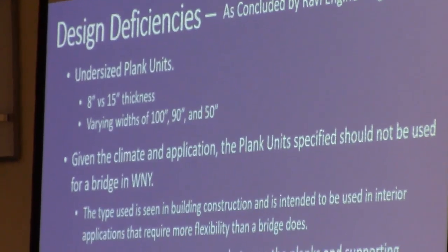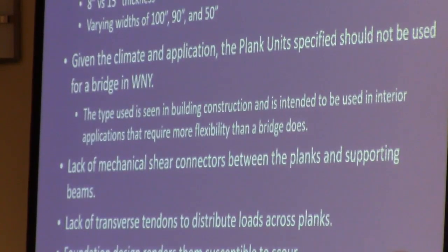And given the climate and application, these plank units aren't suitable. The plank units specified in this work should not have been used for a bridge in western New York. These pre-stressed, prefabricated concrete planks are used in building construction.